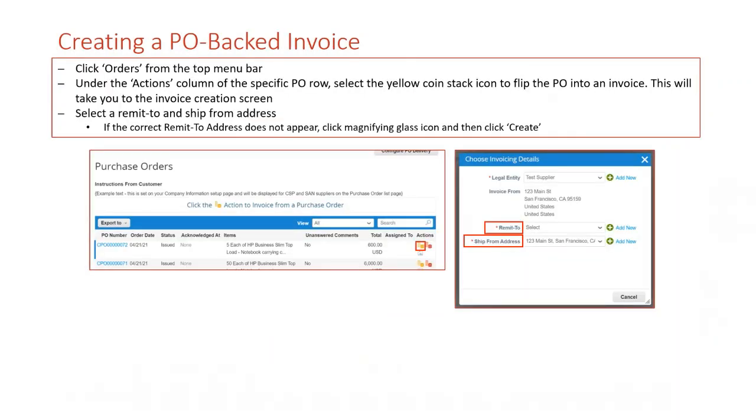From the purchase order, you're also able to easily create an invoice. You can either click into the purchase order and click the invoice button, or just go to the purchase orders table and click the gold coin stack icon, and that will allow you to create an invoice. Your first action when you create an invoice will be to select a remit to address. If you don't have one set up and there's nothing in that dropdown, you will need to add a new one. If you've already set one up, you'll be able to just click the dropdown and select it.